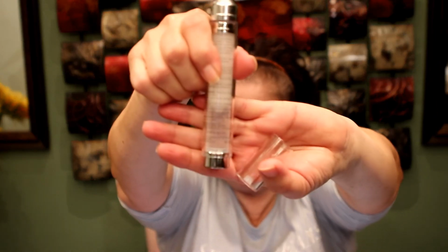Now, one thing that I've been using for about 3 weeks is this number 7. This is the new Corrective booster serum, and it's supposed to be for fine lines and wrinkles. Now, look how much I've used so far, and so far it hasn't done anything. I'm really working on this wrinkle right here, so if anything works, it's gonna work there.